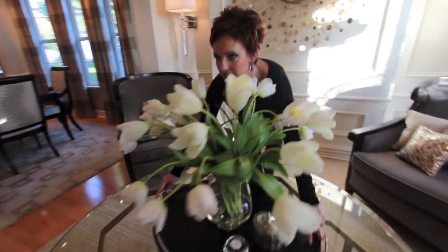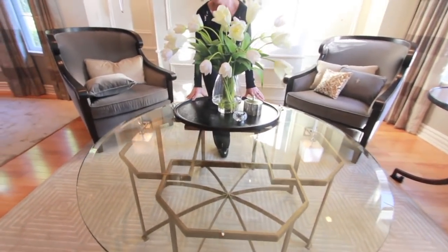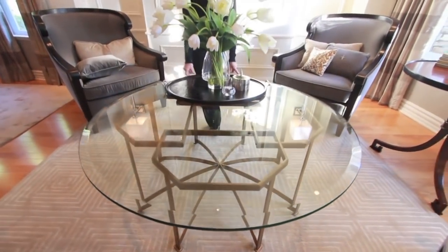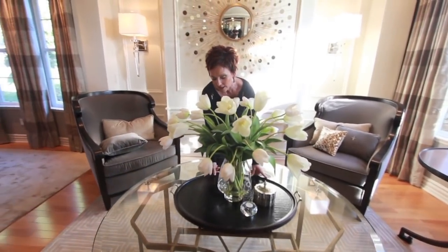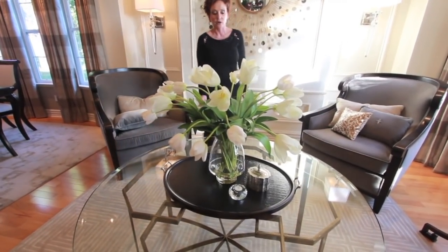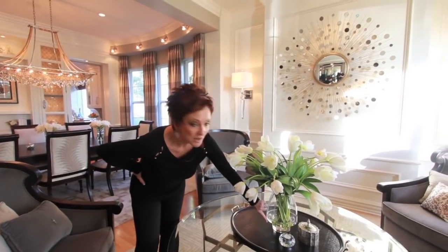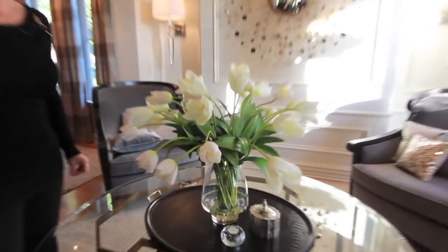This is a wonderful coffee table that has iron base that's done in a gold faux finish, kind of an antiqued gold with a glass top. And I love the geometric shape of the table itself that you can see through. We put a really nice tray on the top that's got a leather base to it. These are silk flowers, although I think they look real. And the trick with these artificial flowers to make them look real is to have the ones that are done with the resin. This is resin and it looks like water. And so it always looks fresh.